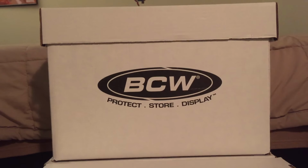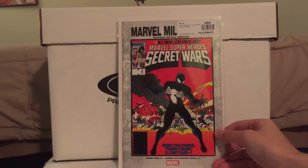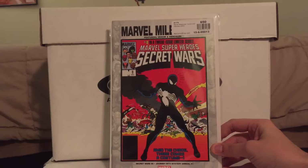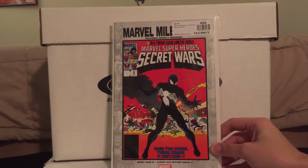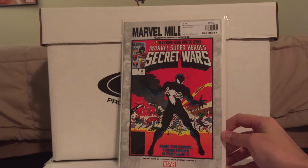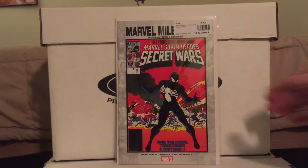And let's see, what else we got here? Marvel Milestones number, I don't even know. Marvel Milestones featuring Venom and Hercules, which is kind of a weird title for this because this reprints Secret Wars 8 and Journey into Mystery Annual 1. Secret Wars 8 is not the first appearance, nor does it contain Venom in it at all. It just happens to have the origin of the alien costume that Venom wears. So I don't know who made the title for this, but they were probably an intern and didn't know what the hell they were talking about. But nonetheless, it's a black costume appearance. It's a reprint, which may or may not be hard to come by, and it was cheap, so I picked it up.